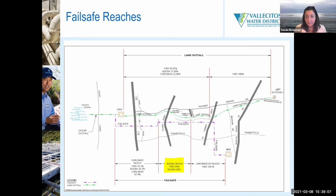And at that point, then the percentage ownership and cost sharing would be based upon the 2 remaining agencies that are part of this. So the Buena reach would become 100% Vallecitos, I assume, going forward. So that's where we are. It is preliminary at this time. It's a subject that's been broached by Buena going forward on this pipeline. So Buena historically has put plenty of flow into this pipeline through their Shadow Ridge plant, but their Shadow Ridge plant has been mothballed for quite some time. So they have no more use for it, but they understand the agreement.